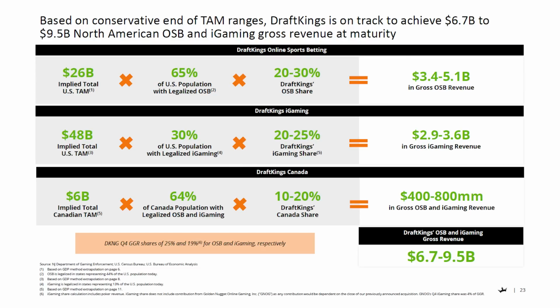In the states where the company competes, DraftKings dominates with 20 to 30% of the market, second only to FanDuel in most markets. With a total addressable U.S. market of $26 billion in sports betting and $48 billion in iGaming, that could take the company to nearly $10 billion in revenue from just $2.2 billion just over the last year.